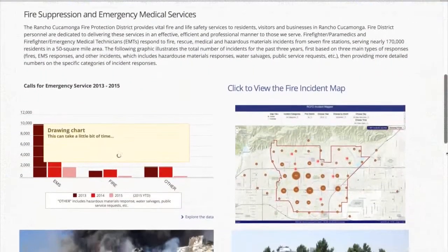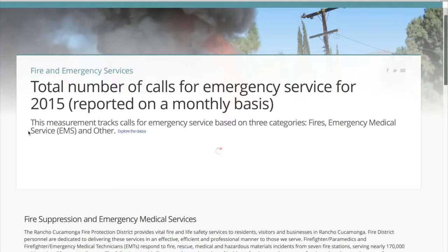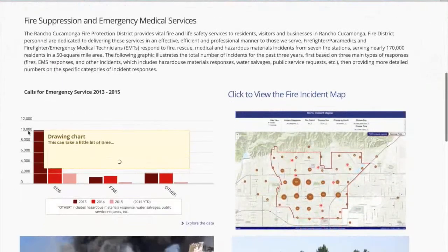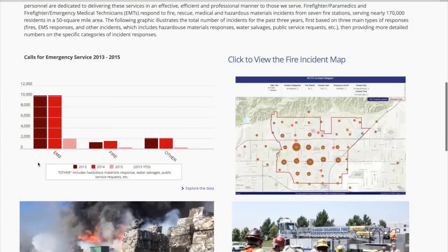I think it helps keep our residents more informed and more engaged in what's taking place in the community. It's a way for the city to really improve transparency. We want to make sure we're putting all of the information out there for our residents to have access to. So residents can really see what a great job our city is doing in terms of providing these types of public safety services.